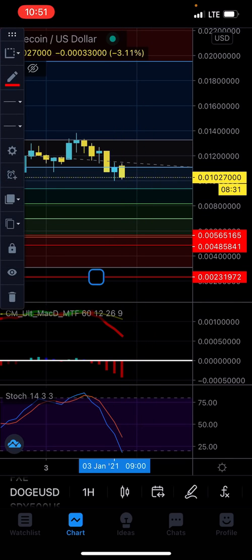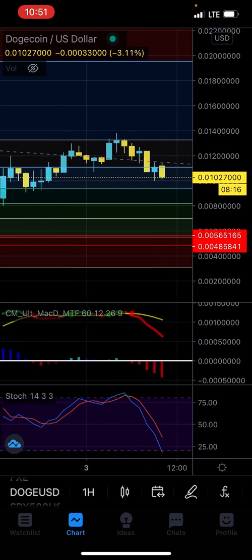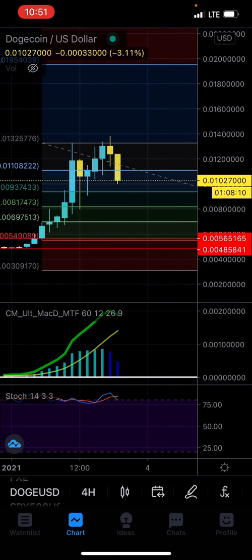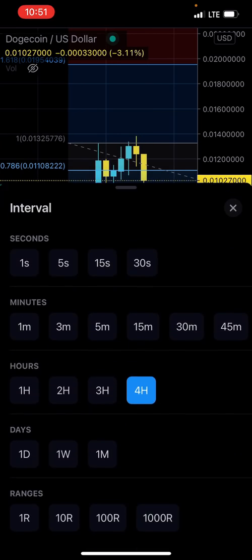Overall, I'm still bullish, but as of right now it does look like we'll go down. We need to see how big the momentum is on the downward side for this hour MACD, and how it retests and reacts to this support line right here, the 0.00937 level. So we need to gauge momentum. It did cross on the bottom trend line, but everything else looks pretty bullish.